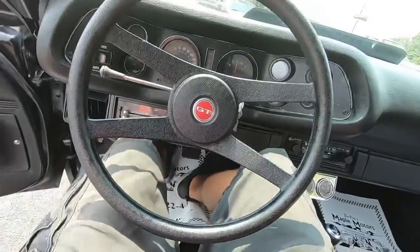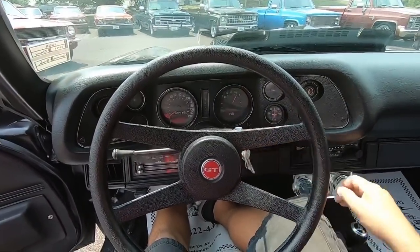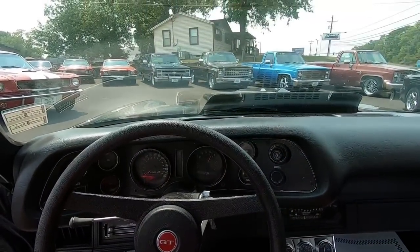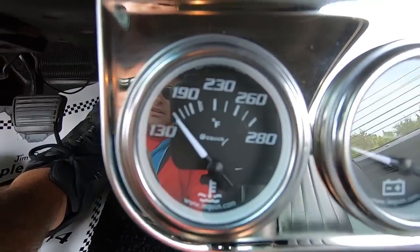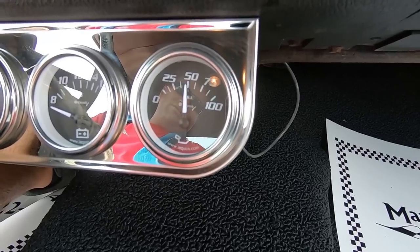Let's go ahead and start her up. She's still cold. All I did was start it up and pull it right here in the middle of the lot. She's holding her own. See, she's still cold right now. The battery gauge is not hooked up. Oil pressure's right around 50.